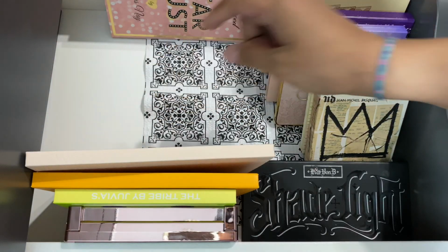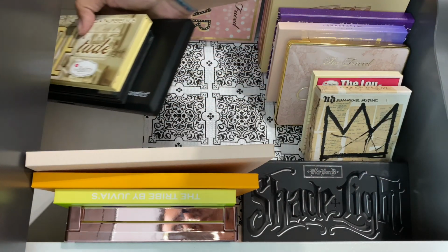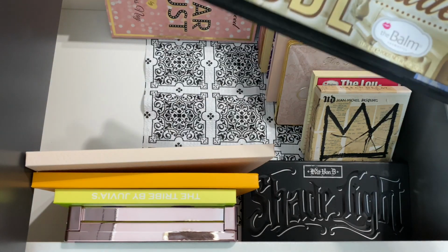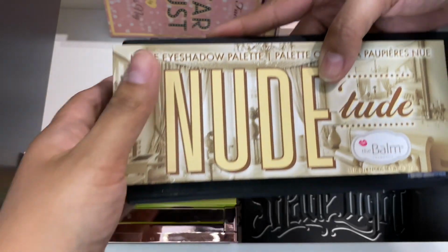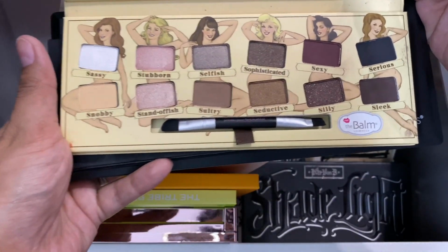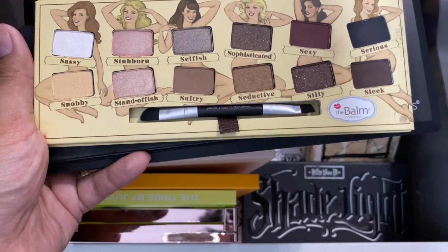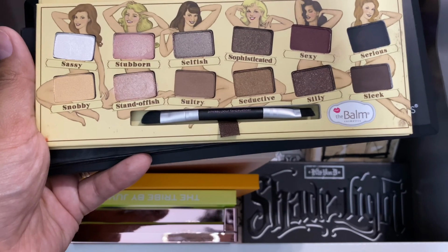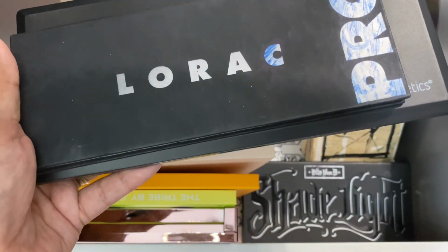Back here we have more shadows, and these are just palettes that I don't reach for as much. This is the Nude Tude palette. This was just one of those palettes that I fell into the hype, and I don't really like as much as I thought I would, so that's why it's back there hiding.